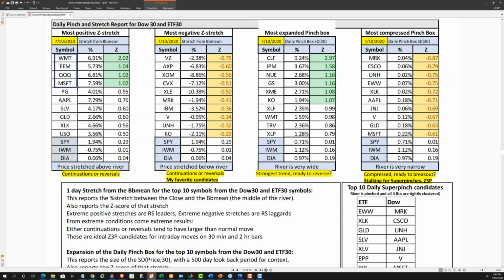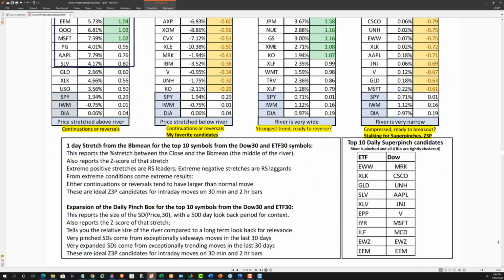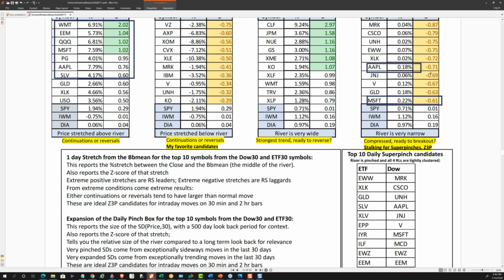The big relative strength leaders here, I'm going to include Apple and silver. Super pinch candidates in here. There's Microsoft is getting pinchy, and Apple, sort of a consolidation zone. So I would watch for renewed interest in those.